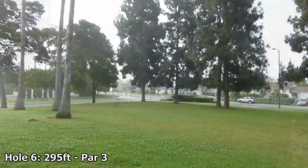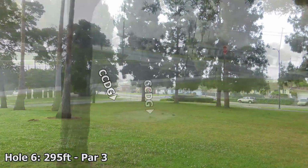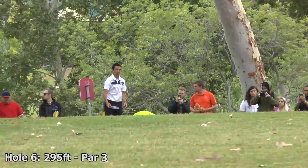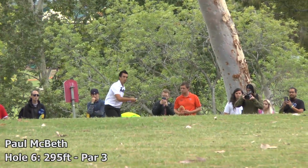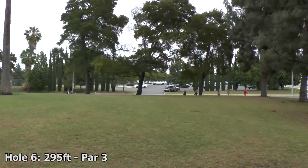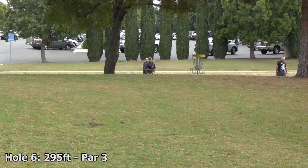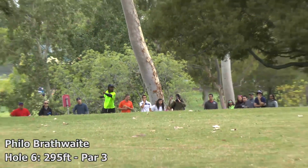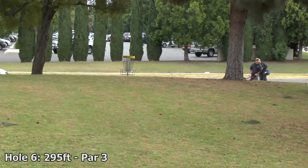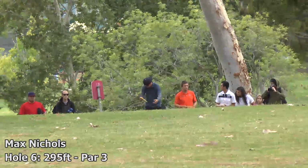We're on to hole 6, 295. This is another blind basket, Eric. Yeah, you can't quite see the basket from the box, but there it is. You have OB behind it, and it's a right-hand backhand hyzer line. Not too complicated, but you need to manage the landing so you don't go OB. Gotcha. Paul McBeth, did he stay in? He did. Wow. Safe. Nice shot. Looked like that was his Firebird. Philo Brathwaite, oh, nice kick. That was a nice skip and kick. That was looking like danger for a little bit.